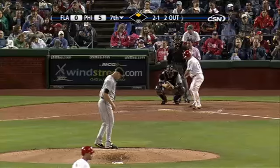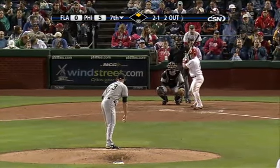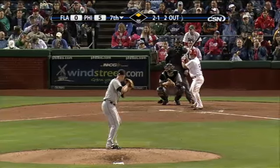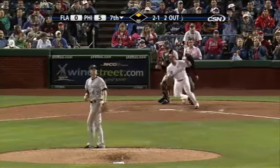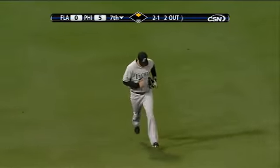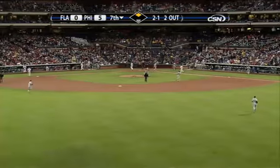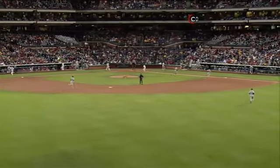Worth throwing fastball, sinking fastball, and slider so far. In the air to left field, not deep, and the inning is over. But the Phillies tack on yet another run. They've tacked on in the last 2 at-bats they've had, and they take a 5-0 lead into the 8th.